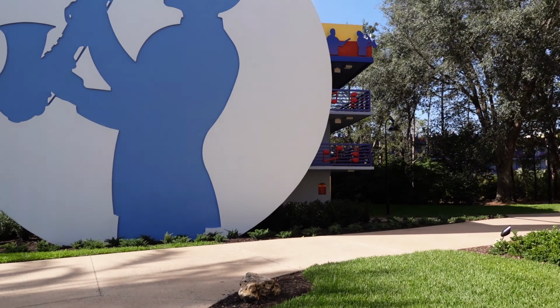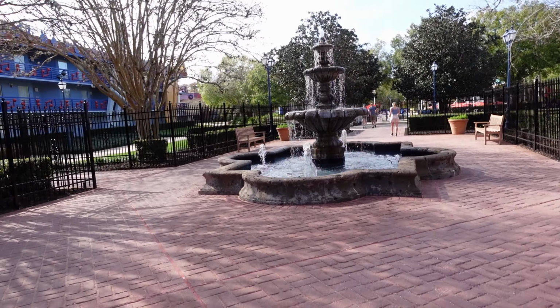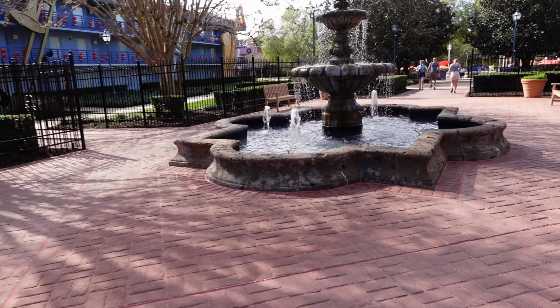You've got the nice fountain here in the center of the jazz buildings, and there's a kids splash area and another pool back here. Nice relaxing area to come and sit. Have a piping hot beverage in the morning or an adult beverage later in the day. And back here's, like I said, another one of the pools.